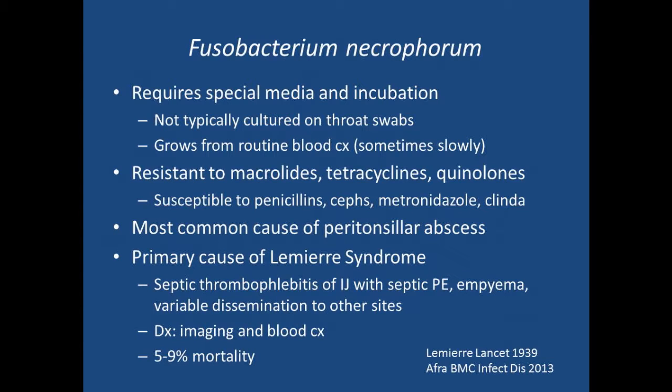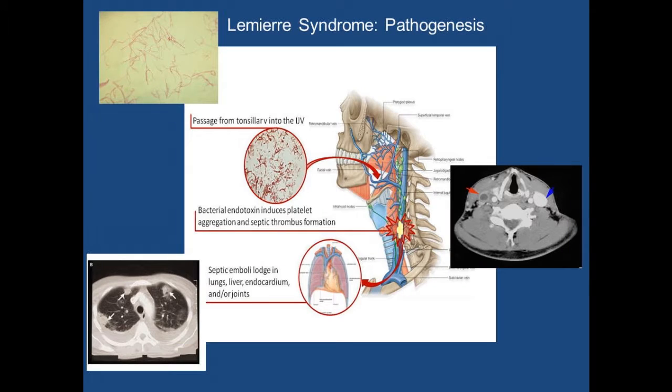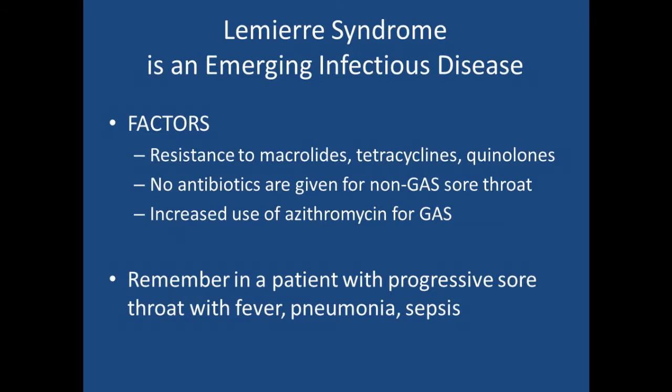Pretty good mortality, right? Now, this is the pathogenesis, which I won't lead you through necessarily because I just said it, but here's the organism, it invades, here's the clot, and here's the septic pulmonary emboli. So people come in pretty darn sick with Fusobacterium. And this is an emerging infectious disease. Why? The empiric use of things like macrolides, its resistance has caused it to prosper and flourish, basically.